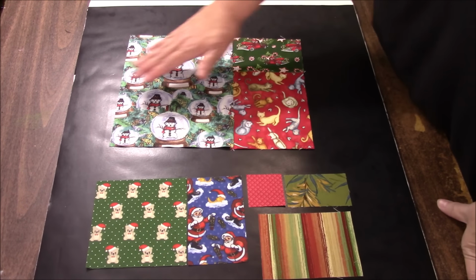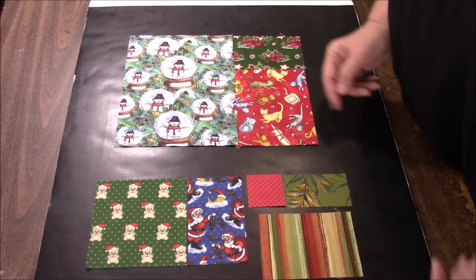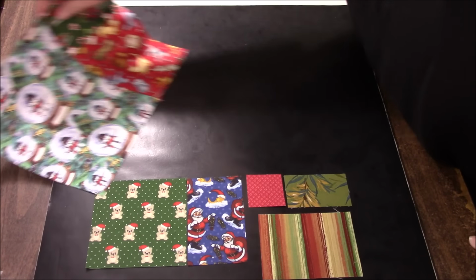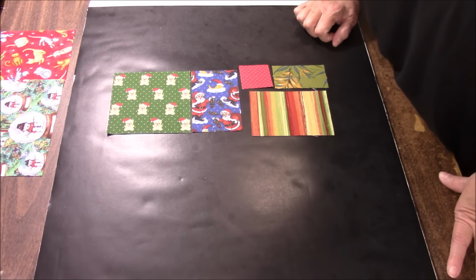And this measures 12 inches. We will check and see if it's going to be 20 in that direction when I'm done. Now we're going to move this section out of the way. And let's bring this guy. We've got lots of choices with this one.